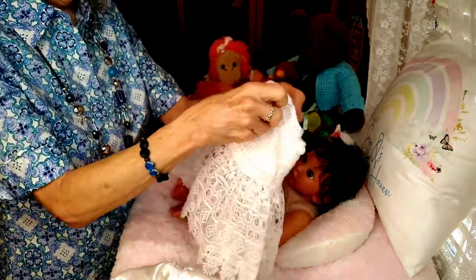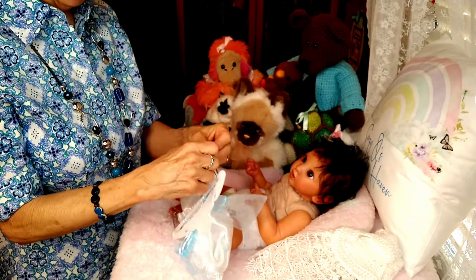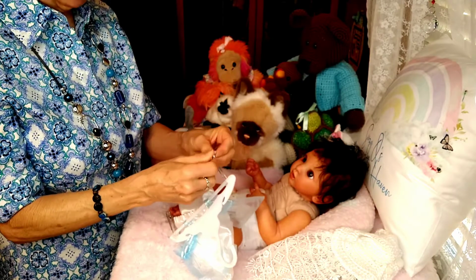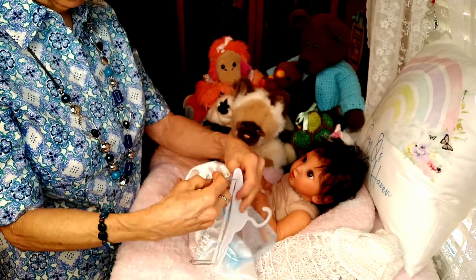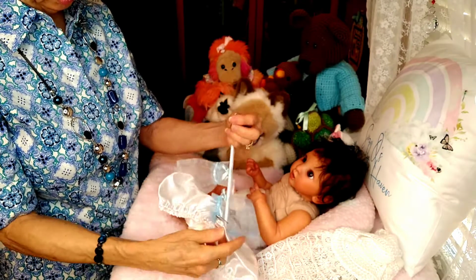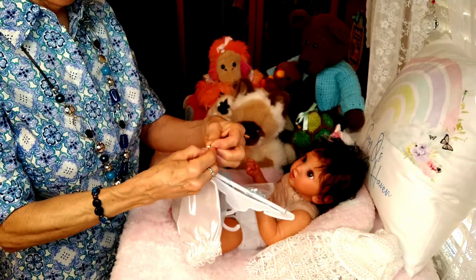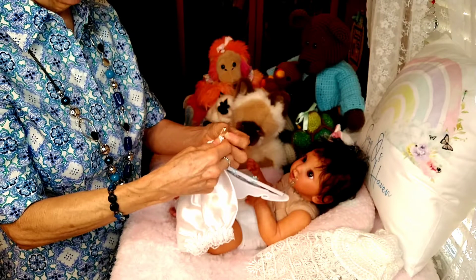I'm going to go ahead and put her bloomers on first, because it's a see-through dress, and I want to make sure that I have the satin underneath that's showing instead of her diaper. This is really a nifty idea on how to attach bloomers to a hanger. Let me show you.